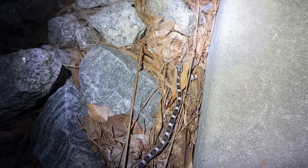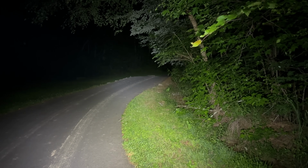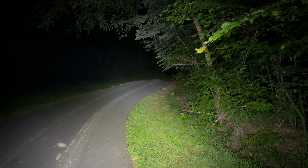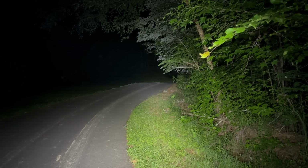We'll keep moving though. All right, guys, I do believe we're gonna call it a night here with the sound of green tree frogs. A couple barkers in there too. I don't know how well they're gonna come out, but yeah, it's been a great night. We had a really good burst of activity. There's a tree frog in the road up there. We'll go see what that is in a second, but we did have a great burst of activity.